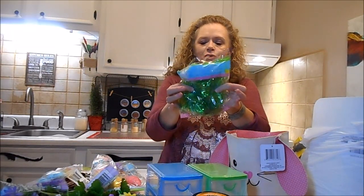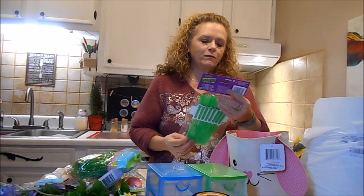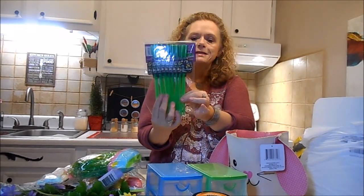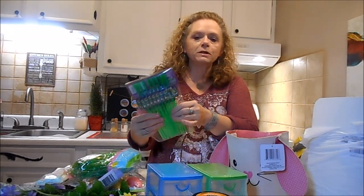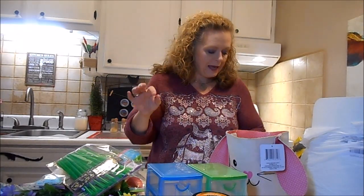I got some Easter grass to go with that DIY. And I'm not a big fan of Ninja Turtles, but I just wanted these green straws for my DIY. And I already had a bunch of multicolored straws. I just wanted the green ones, so I bought this.